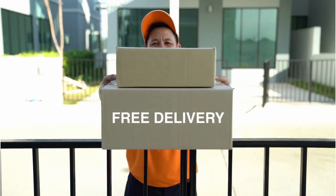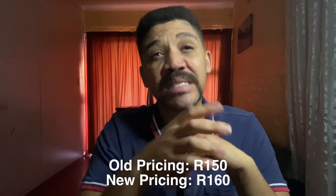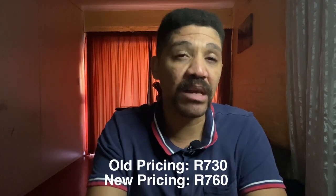You still won't pay a fee for the standard delivery of your card or delivery to the branch, but they don't say how long that takes in comparison to a scheduled delivery or an urgent delivery. Urgent delivery is now 5 Rand more. It used to be 260. It's now 265. A scheduled delivery is 10 Rand more, was 150. Now it's 160. And then international deliveries have also gone up by 30 Rand to 760 bucks.